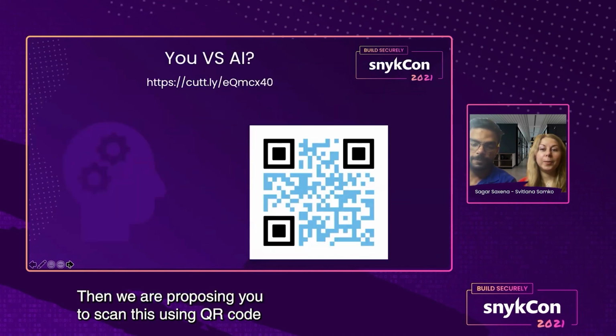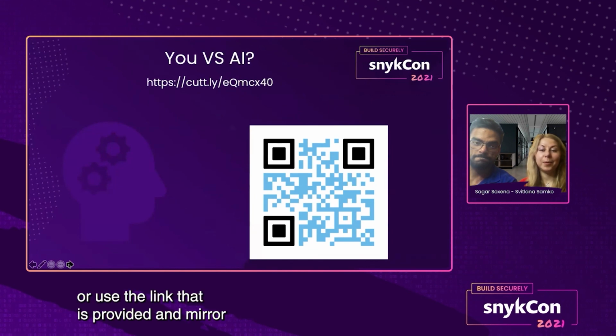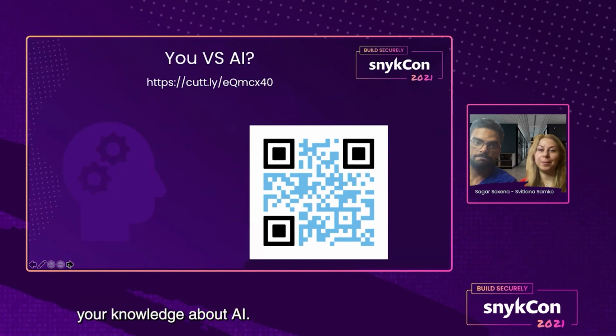At the end, we are proposing that you scan this QR code or use the link that is provided and measure your knowledge about AI.